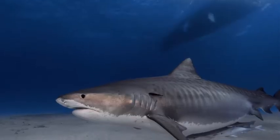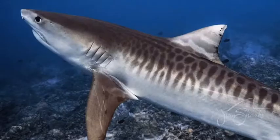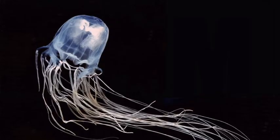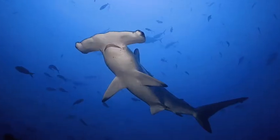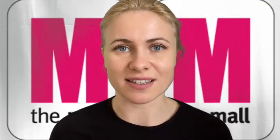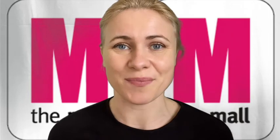Now, in the Pacific Ocean, you will find the tiger shark, box jellyfish, hammerhead shark, and manta ray. We've learnt about all the oceans and what's inside them, and I hope that makes you think a bit more about protecting what's inside them, because we know what beautiful creatures live there.